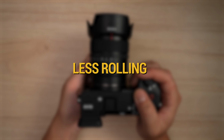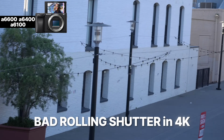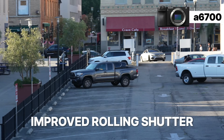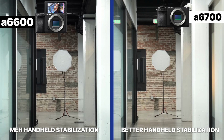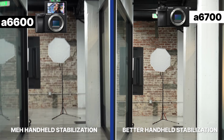Firstly, the rolling shutter has been significantly reduced. If you ever try to whip pan your camera, you'll notice that crazy bend in your frame. That has been largely dissipated on this camera. And the in-body image stabilization is so much better versus the a6600 and a6500. And I think those two improvements alone are worth the upgrade.